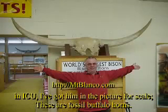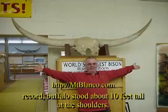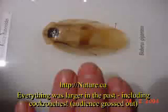But I got him in the picture for scale. These are fossil buffalo horns from a buffalo, which today might stand 4 feet, 5 feet tall at the shoulders. But in the fossil record, that same buffalo stood about 10 feet tall at the shoulders. Everything was larger in the past, including cockroaches.